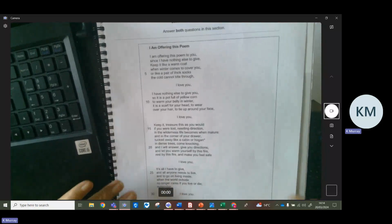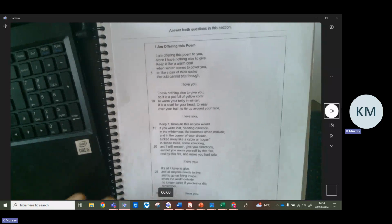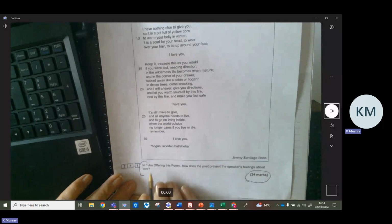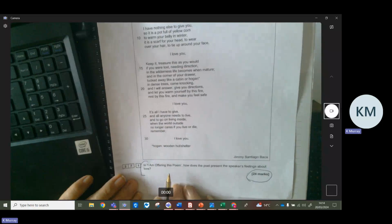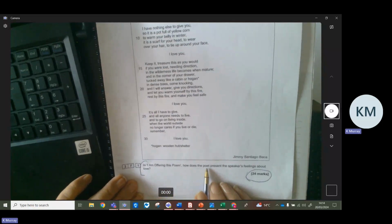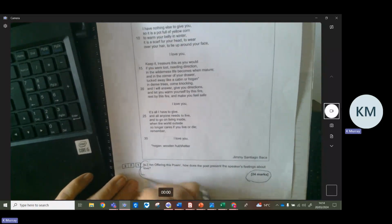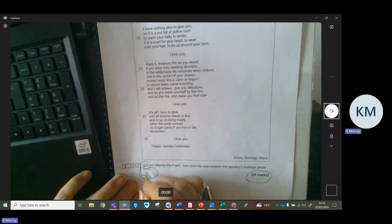Right, so this was the poem that you had in that particular paper. How are you going to tackle it? Well, the first thing you're going to do always is to read the question first and highlight or underline anything that you feel is important. And what you'll discover is that this question actually always tells you what the poem's about. And it says, I am offering this poem. How does the poet present the speaker's feelings about love? Lovely. Okay. So straight away, I know that this poem is about love.